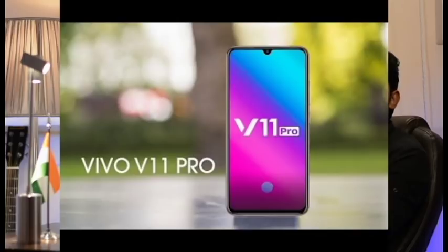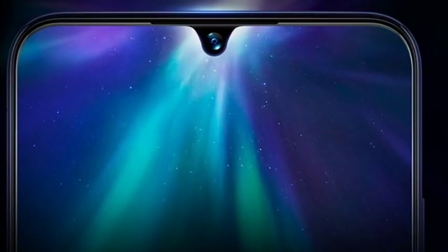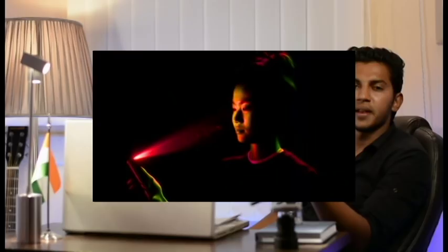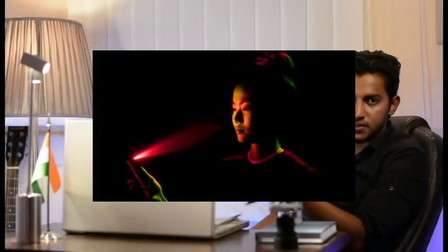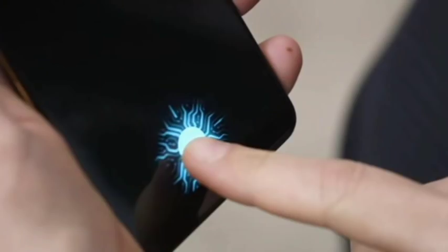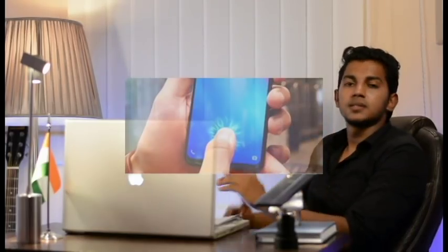The second unique thing is this hollow display, the point, the dot, what we have here. You're getting a 25 megapixel camera lens, and around the lens you're getting an infrared light for unlocking the smartphone in low light conditions. The third unique thing is the on-screen fingerprint sensor, which is really amazing, which no phone has in the entire market, in this price range.